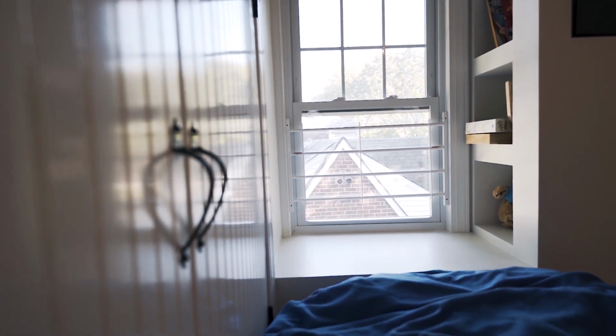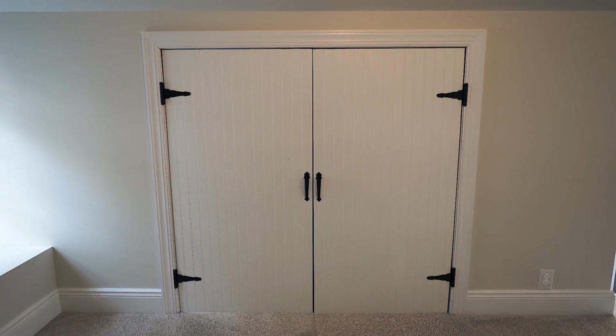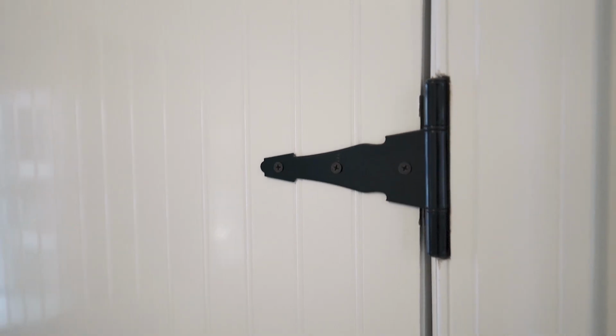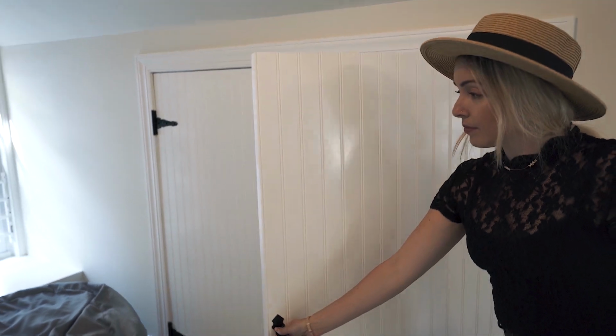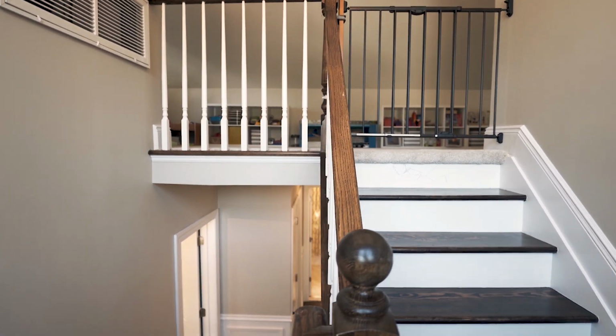And then not to get away from the farm charm design aspect of it, of course, we had to put beaded paneling on top of those storage closet doors. And then the hardware as well that we used there for a farm-like look. Yeah, the hinges, the door handles, the beaded paneling, all of that was done to, again, tie in with the rest of the house, the farm aspects of it.